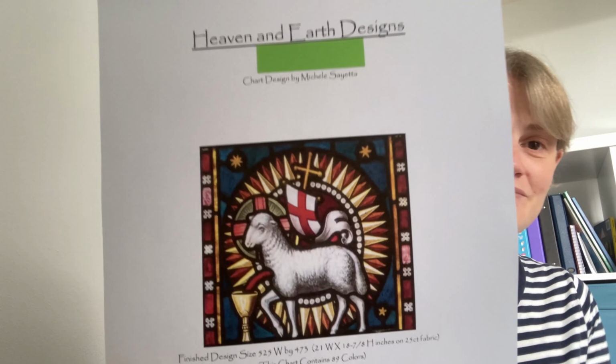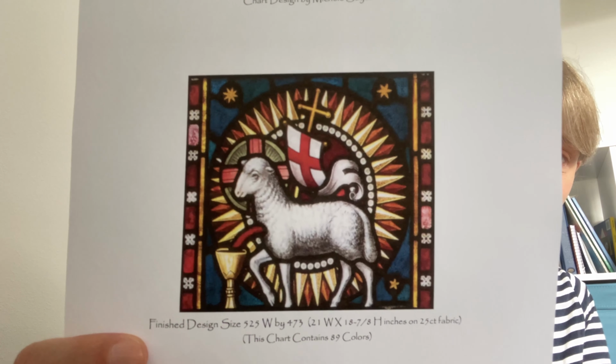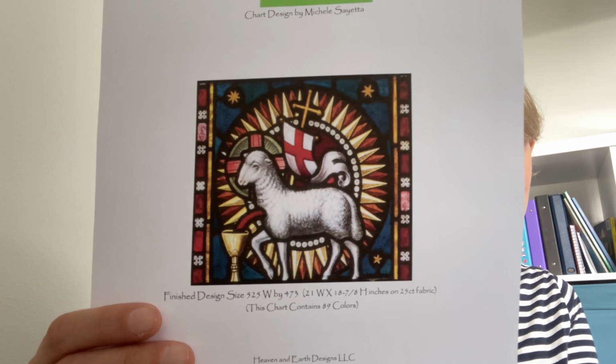I would like to get quite a few stitches on this year, because this is my 22 in 22 for Full Coverage Fanatics. I've only did 3,000 this year, I think, so quite a bit of work yet left. Oh, I forgot to show the artwork. It's a custom chart made by Michelle of Heaven and Earth Designs. I'm stitching this for my mum. Again, a gift.